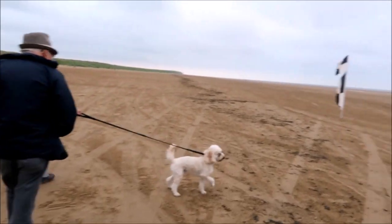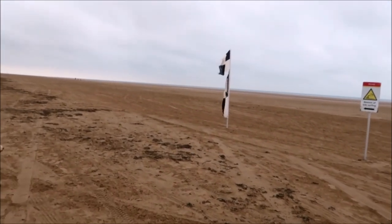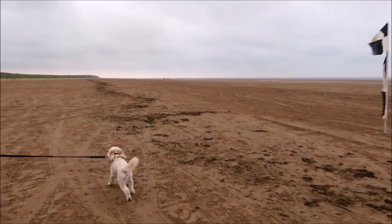And there's plenty of it. We've just got to get clear of the surfing area, and then we can let the dogs run free.